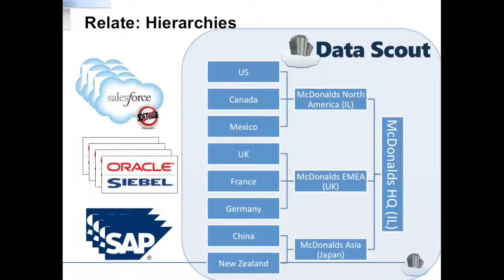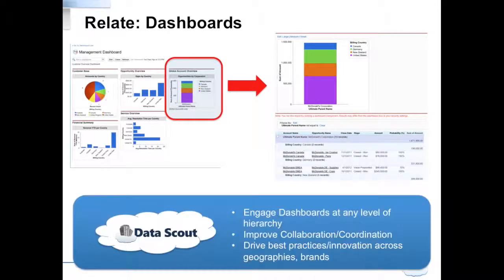But what we want to do is make that actionable. We want to get to that cross-sell, that upsell, that better campaign. So that data can then be leveraged across dashboards, reporting, campaigns. And we'll take a look in the demonstration at how we can actually take a global forecast based on data across different CRM systems, different back-end systems, and drill into that at a very finite level. So because Data Scout has been able to aggregate all this data together, we can engage that dashboard at any level.